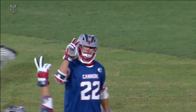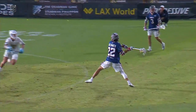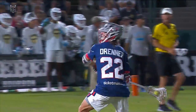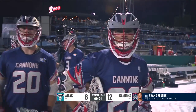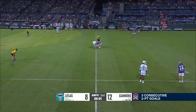It looks like Makar and potentially Durkin, or is that Geppert? Between the two of them, one of you has got to get out there. Drenner just has no other option. I mean, maybe he could have thrown one more pass, but you just trust the rotation and that basically the clock is going to go out before a shot is even put on cage with 6 seconds.